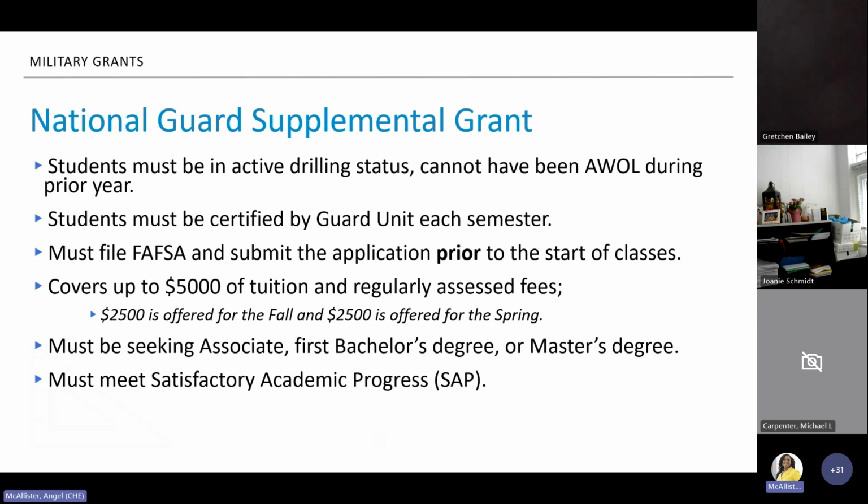The student will submit the application in Scholar Track, and then the National Guard will review it and then determine the student's eligibility. Again, nothing that you all would necessarily have to do, but this information is good for you to know just in case you have a soldier on your campus and they have questions about their application status. Usually, they're really great with communicating with the National Guard to get the answers, but just so you all have the information, it's here for you to know.